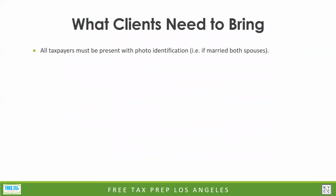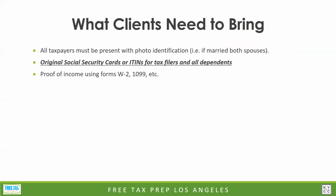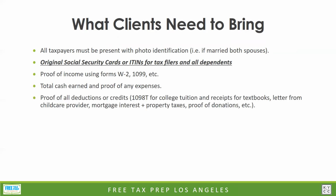So what do clients need to bring when they come to prepare their taxes? All taxpayers must be present with photo identification, and original social security cards or I-10s for tax filers and all dependents. They must provide proof of income using the forms W-2 or 1099. They must also provide total cash earned or proof of any expenses. They need to provide proof of all deductions or credits, such as 1098-T for college tuition and receipts for textbooks, letters from child care providers, mortgage interest, property taxes, and proof of donations.